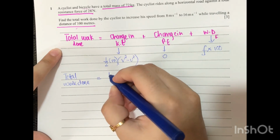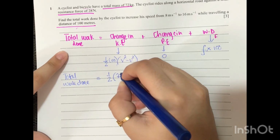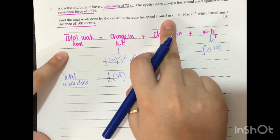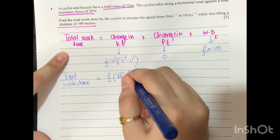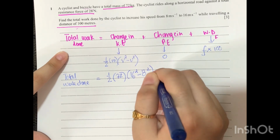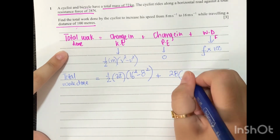So when we fill in the values in this equation, this means that the total work done is equal to half times 72, which is the mass, and we know the final velocity is 16 and the initial velocity is 8. So this will become 16 squared minus 8 squared, plus 28 times 100.